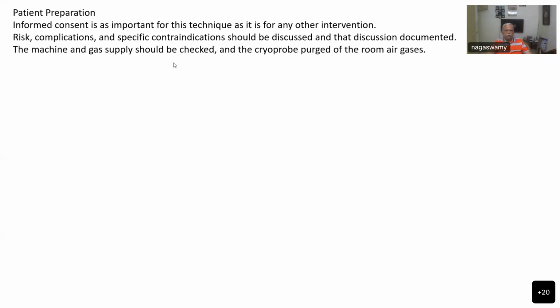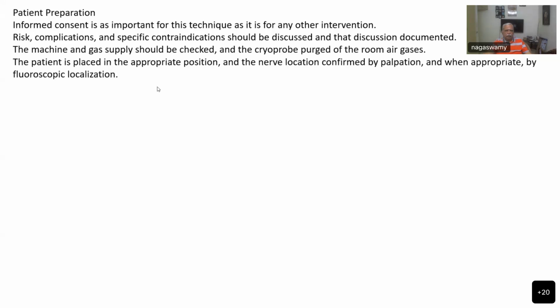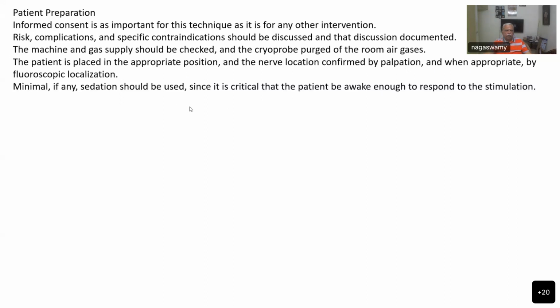The machine and gas supply should be checked and the cryoprobe purged at room temperature air gases. The patient is placed in an appropriate position and the nerve location confirmed by palpation and, when appropriate, by fluoroscopic localization also. And minimal, if any, sedation should be used because if you sedate too much, sometimes the patient may say that he is not feeling the pain at the time. Later on, he may start complaining. So the patient should be awake and should be able to respond to the stimulation. So the sedation that you give should be very, very low.